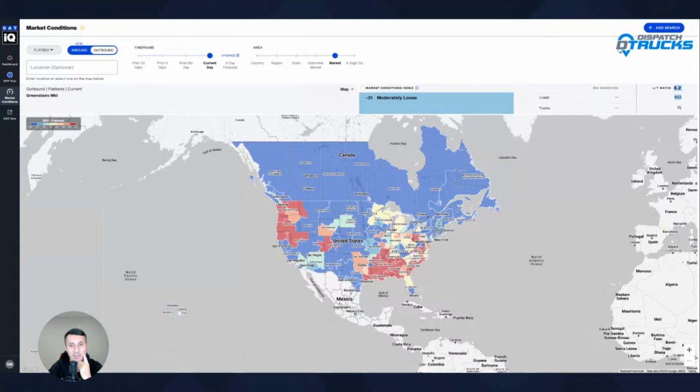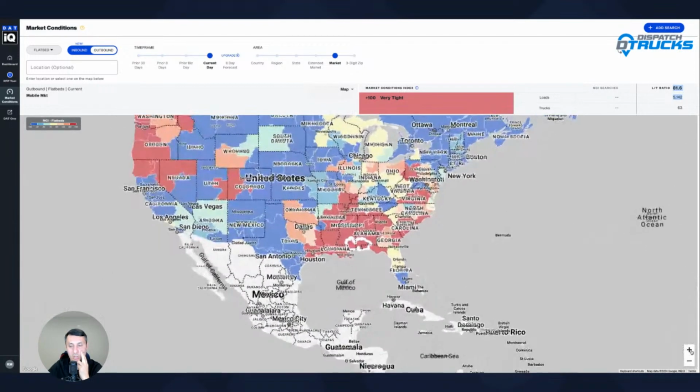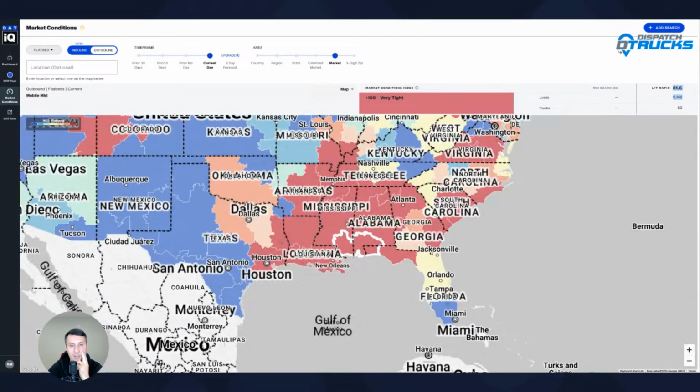You need to know how many loads are going out of that state, right? For example, think about Nebraska. There are 400 loads available, and there are already more than 100 trucks, 108 trucks more specifically, available. There are not many loads, and there are a lot of trucks available to move that capacity.